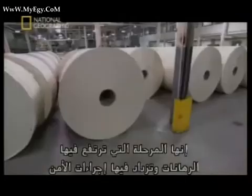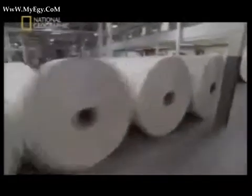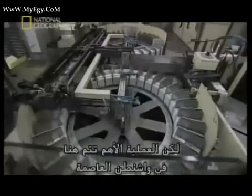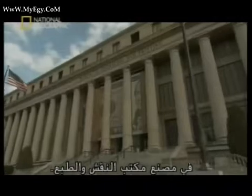This paper's transforming into some serious cash. It's the stage where stakes and security skyrocket. Wayne Victor Dennis made nearly $12 million of fake bills by cranking them out on a standard printing press. But the real deal? It all happens here in Washington, D.C. at the Bureau of Engraving and Printing's huge money factory.